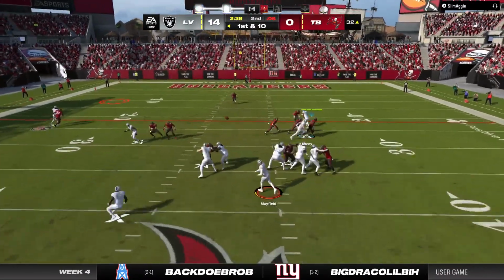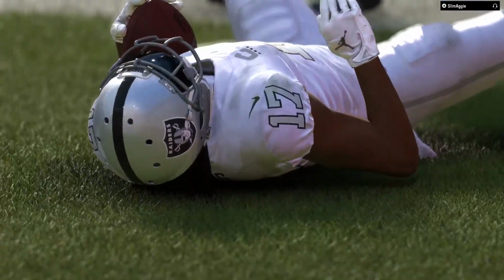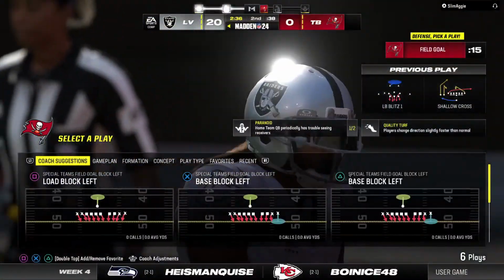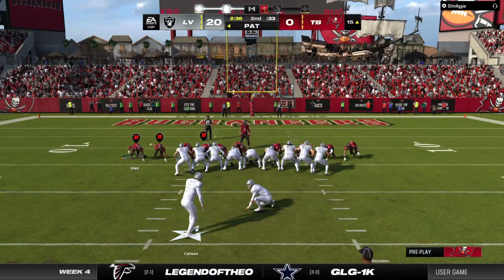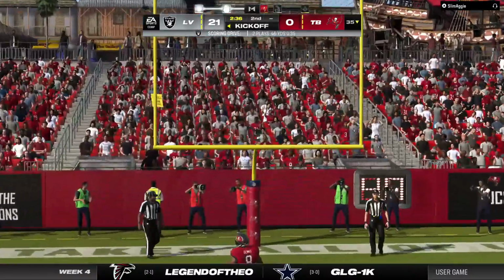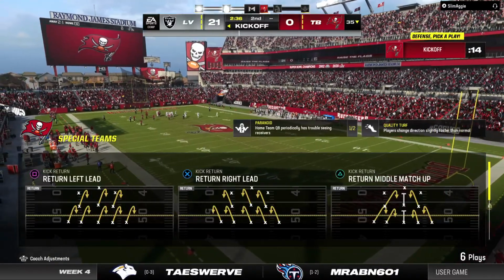1st down, Mayfield. He hits Adams complete. And he will score. Touchdown, Las Vegas. Davante Adams. His 2nd touchdown of the game, his 3rd on the year. And the Raiders are able to strike quickly to add on to their lead. Extra point by Carlson, up and good. And it's now 21-0. Buccaneers, nothing.